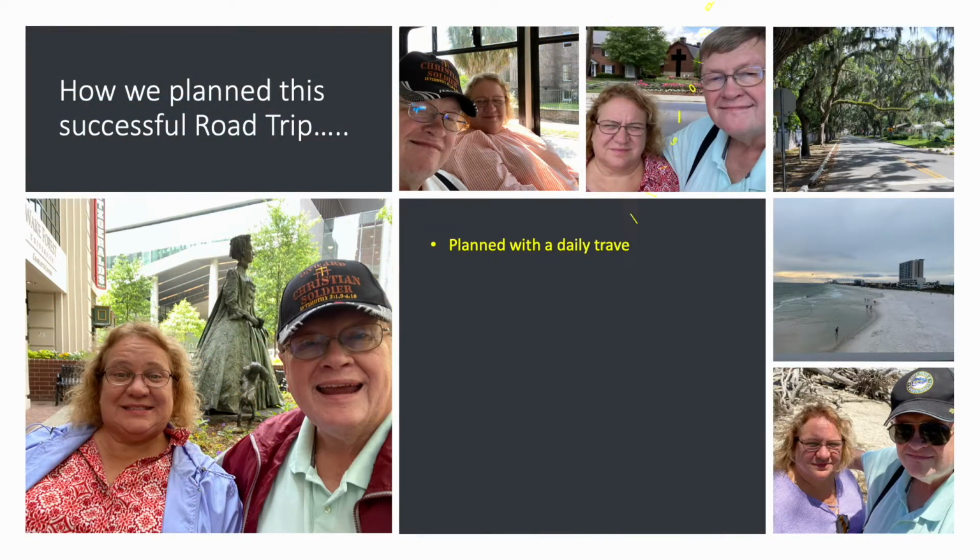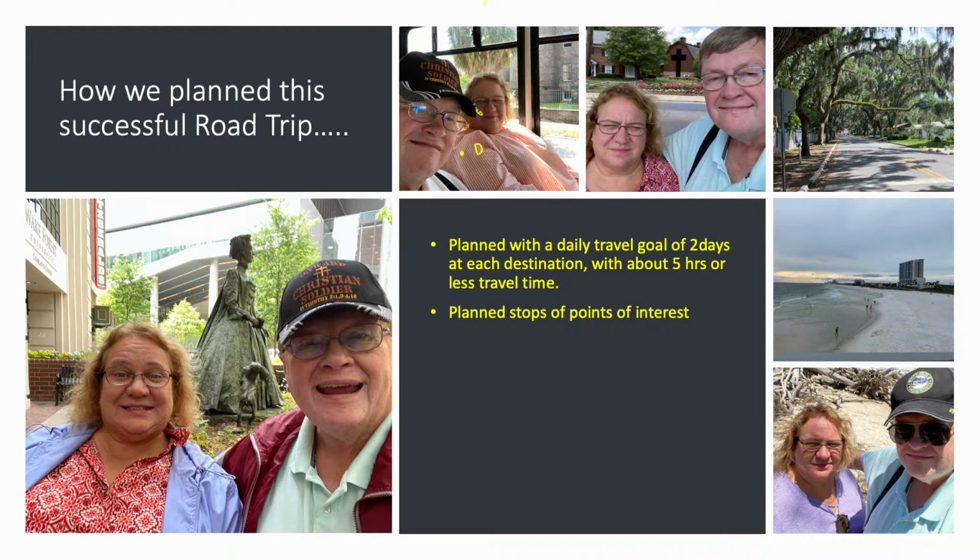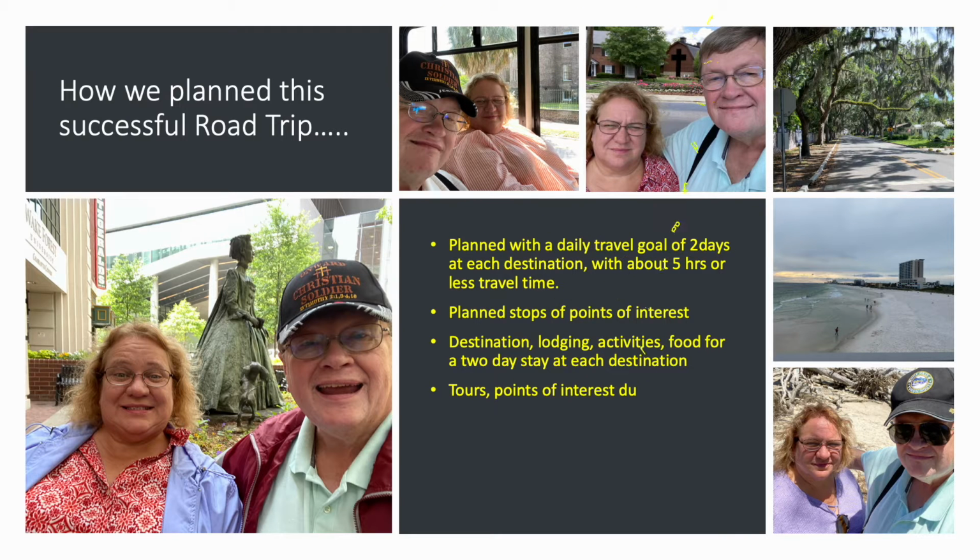Again, we planned with the daily travel goal: 2 days at each destination with about 5 hours or less travel time. Gives us time to check out some things along the way. Planned stops, points of interest. At our destination, we had lodging, activities, food for the 2-day stay. Points of interest, some tours perhaps. Route to the next destination with any items of interest along the way.